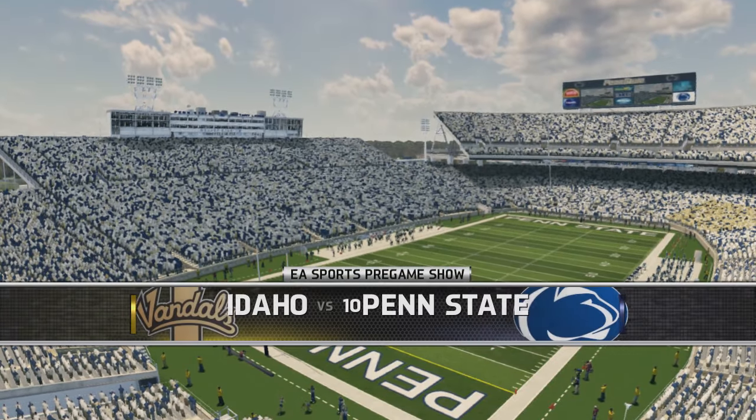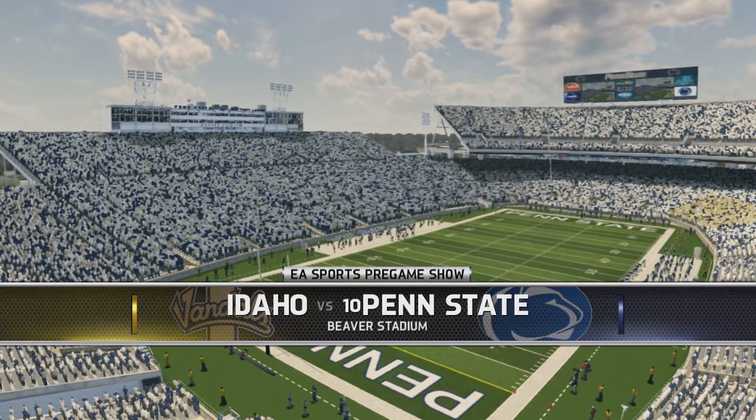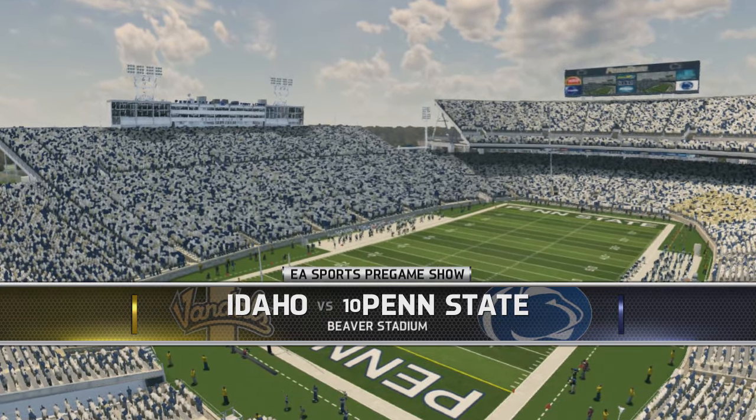Beaver Stadium in University Park, Pennsylvania. And on game days, it becomes the third biggest city in the states.